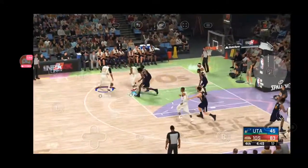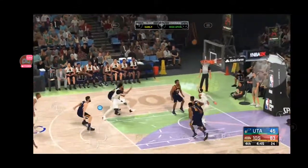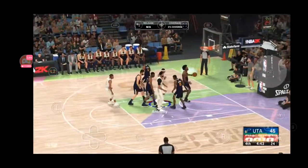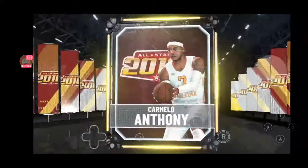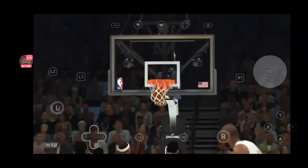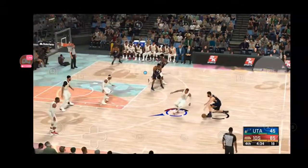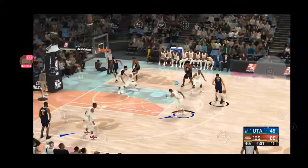Annoying turnover. And the 2010s team making a change here. Paul's checked in, and Utah with a change here too. Tucker's checked in. Oh, what terrific hustle. He's got a nose for the rebound. Greg, he's ferocious when the ball goes up. First minute and a half of basketball played here in the fourth quarter.